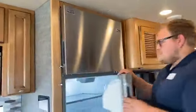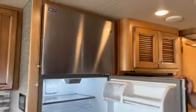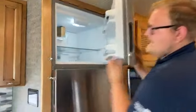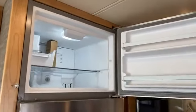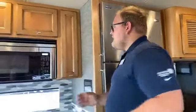Maytag refrigerator on this as well. Fully residential refrigerator on this. I mean, you can fit whatever lunch meat you need inside here, fruits, vegetables. If I can unlock this here, they do little travel latches on these as well to make sure they don't open up. Full size freezer with an ice maker built into this as well, which is really cool. No pun intended.